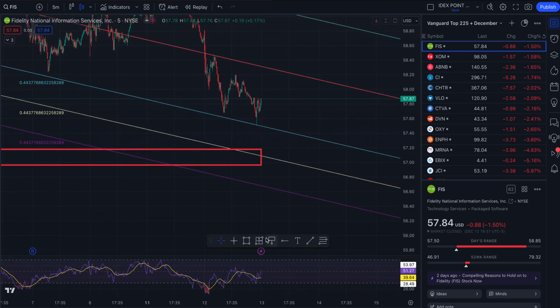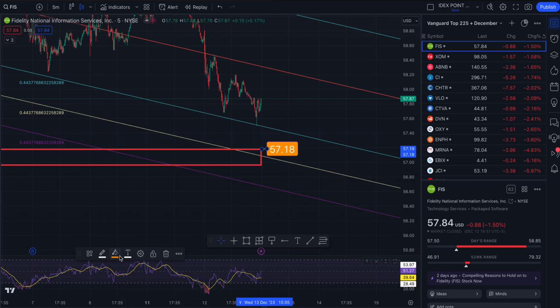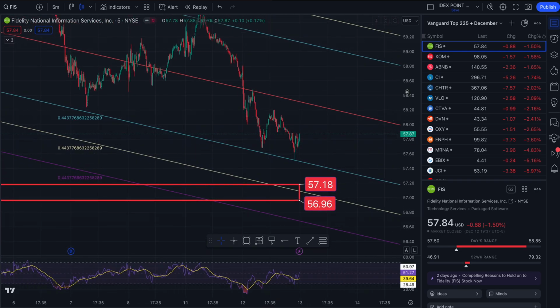So this gap will close to the downside at, turn off my magnet, 56.96. And if we hit that, it could go down just a little bit more and then bounce back up because this is support.